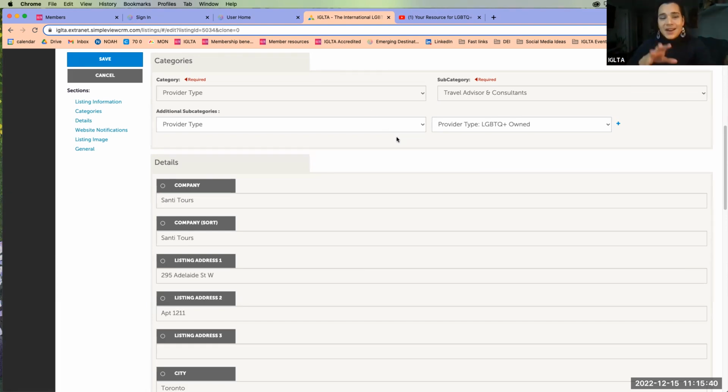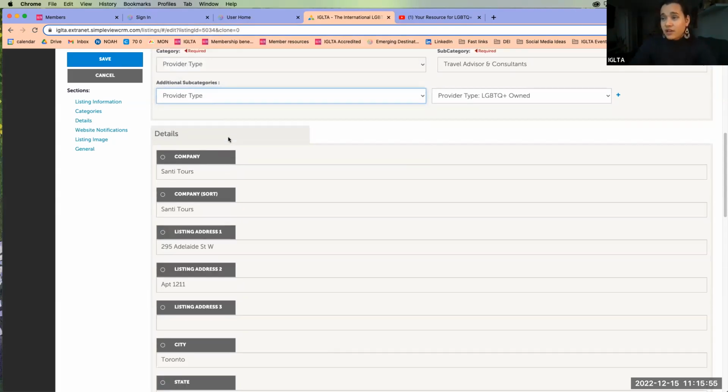The good thing is that we know that a lot of your businesses have several categories and aren't just one. So here you're able to add additional categories as well. So make sure you add those additional categories if they do apply to you.